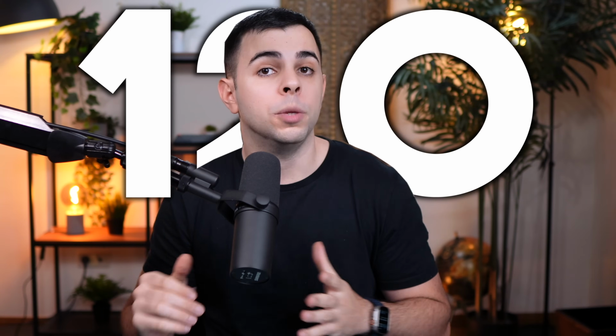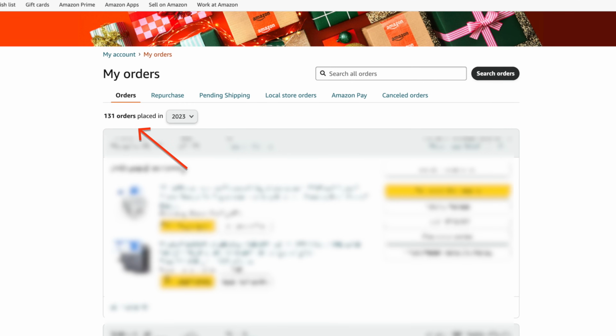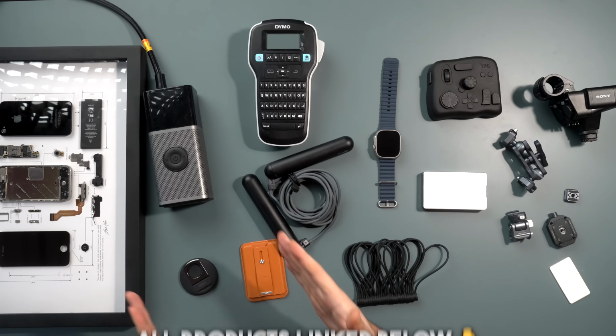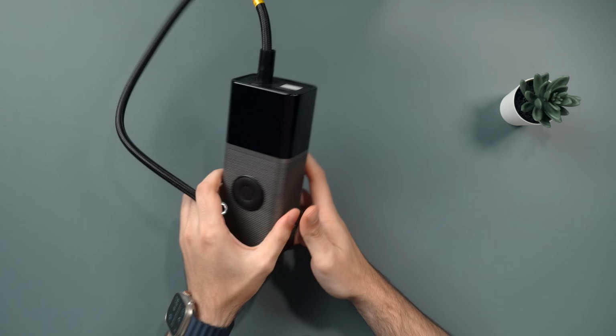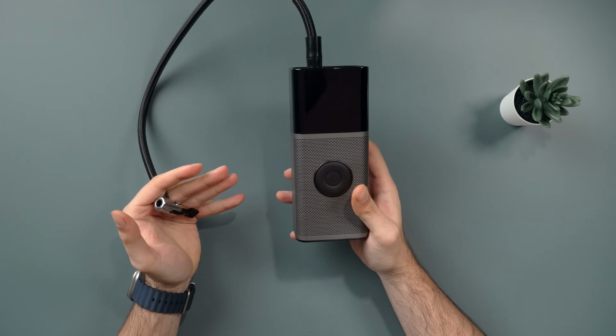I made over 120 purchases on Amazon alone this year, and I'm gonna go over my favorites, starting from everyday essentials over here and making our way up to the more pro level stuff over here. And the first one is this really handy portable tire inflator which lets me fill my car tires from anywhere.